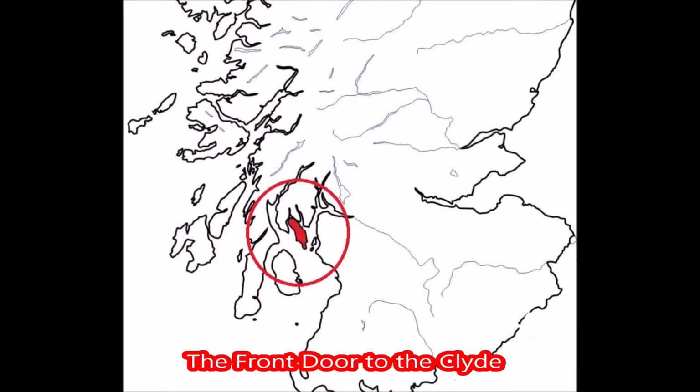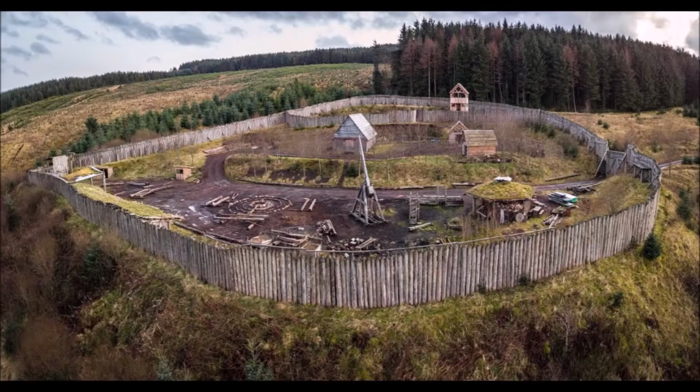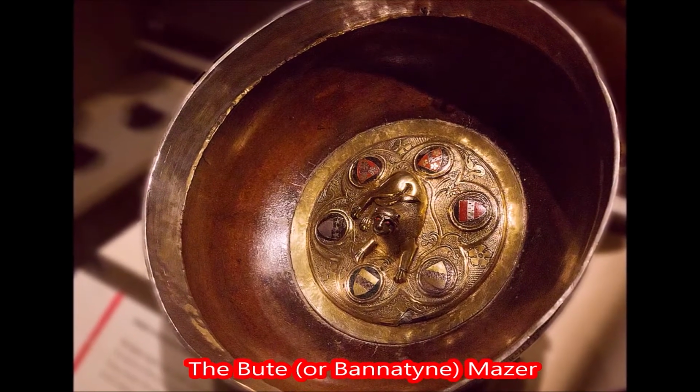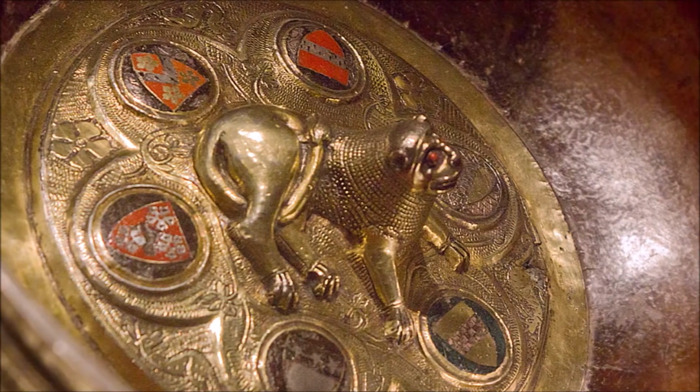In the 11th century, the strategic location of the island in the Firth of Clyde meant a castle was a must-have. The original castle was probably wooden before being rebuilt in stone. By about the 1300s, it was firmly a Royal Scottish castle, and it was regularly visited by Scottish kings for the next 300 years. This fantastic ceremonial cup, the Bute Mazer, is thought to have been made to be used by Robert Bruce during a visit to Rothesay, shortly after his victory at Bannockburn.